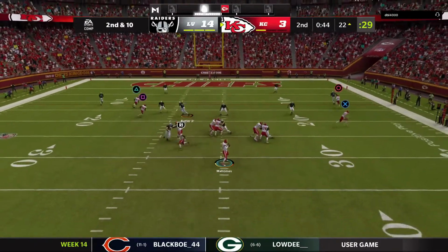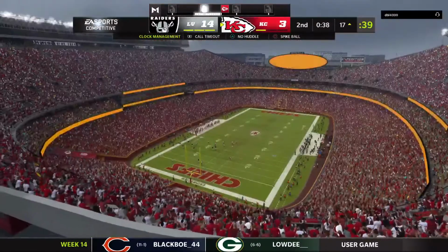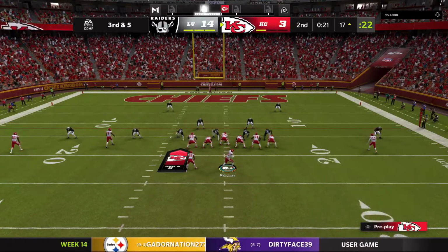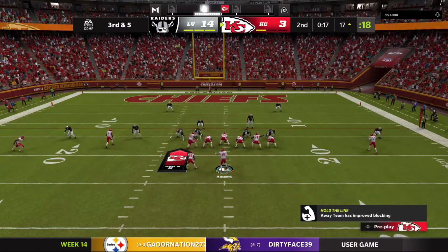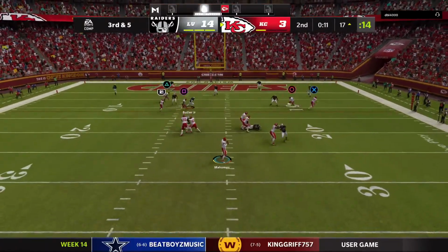To throw once more on 2nd and 10. Mahomes to the right side. It's Kelce. 5 yards. Now it's 3rd and 5. It's a gain of 5. Brings up 3rd and 5. 24 is the mic. Now it's Mahomes again.